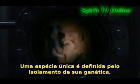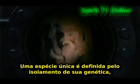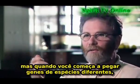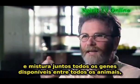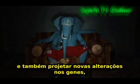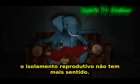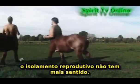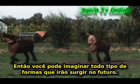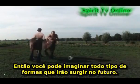A single species is defined by the isolation of our genetics, reproductive isolation. But when you begin to take genes from different species to mix together all of the genetics that is available among all animals, and also to design new alterations to the genetics, well, reproductive isolation really doesn't have much meaning anymore. And so you can imagine all sorts of forms that will evolve in the future.